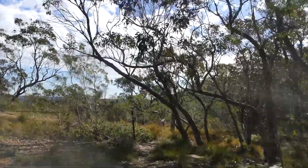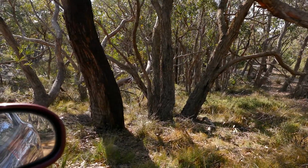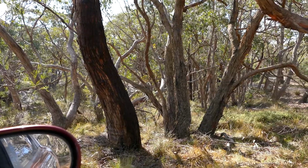Oh well, we're home. Now look at the trees. Maybe that's an eye contest we can do every time we get here. Okay, over and out.